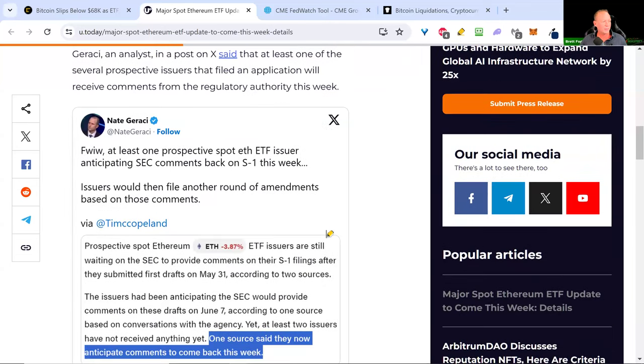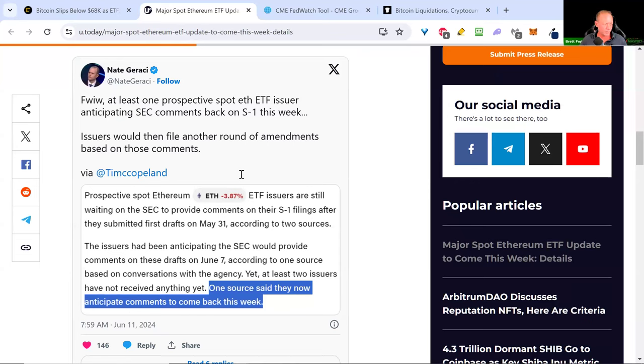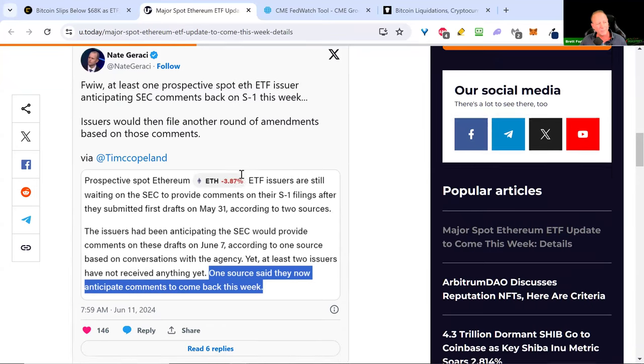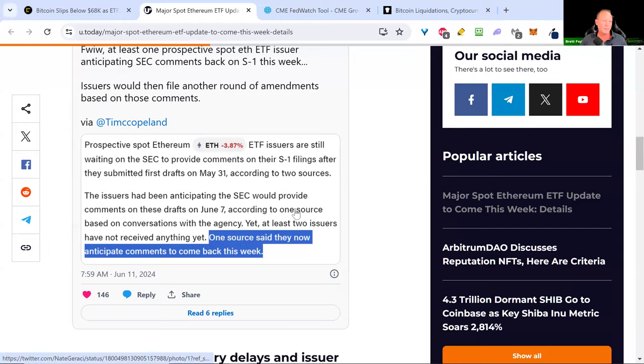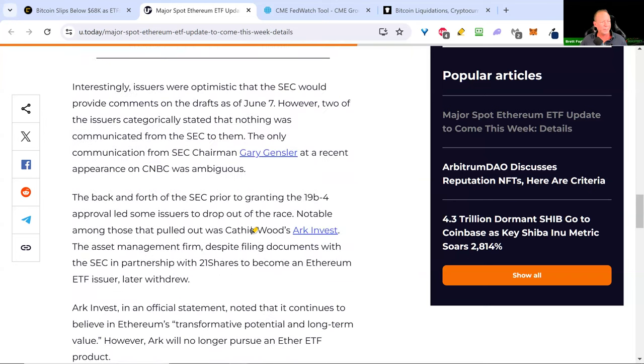So let's see. One prospective spot ETF issuer anticipating SEC comments back on the S-1. Issuers have then filed another round of amendments based on those comments. So it's kicking the can down the road. I wouldn't expect too much fireworks from this. And so basically, this is going to come later.